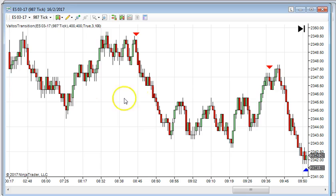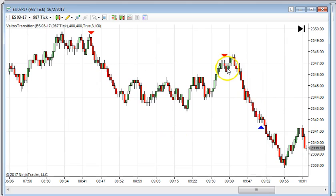So, cash opens. This is 8:30 right in here. Boom. This is the transition, setting 3,100, 400, and you get a nice move here from this 48 area down into the 44s. You get another signal here. It pulls back a little bit, a couple of ticks, before continuing down.